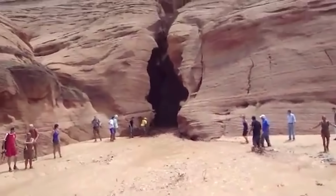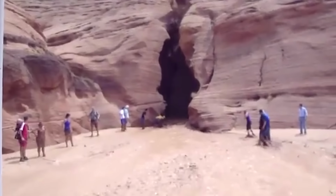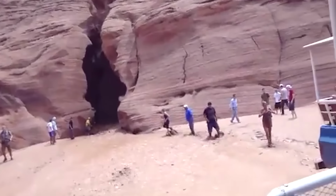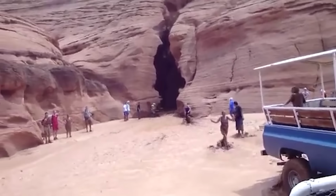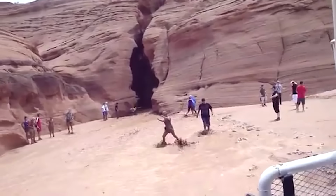When the rainy season hits, flooding in the canyon becomes a real danger. Luckily, folks satisfied their curiosity this time and came out okay. But I still wouldn't advise getting too close to the stream.